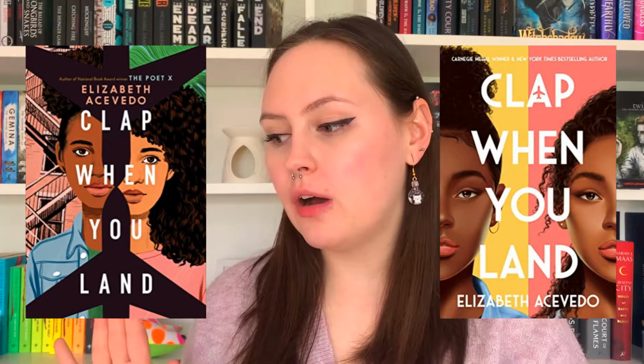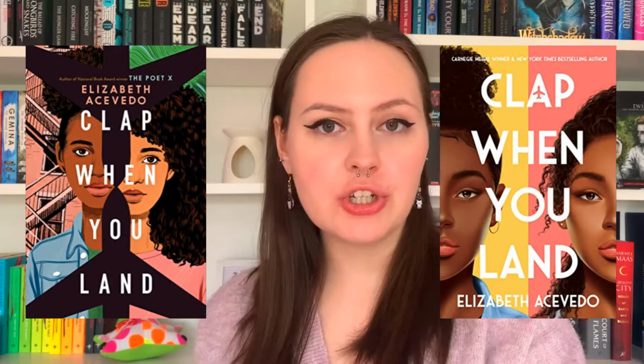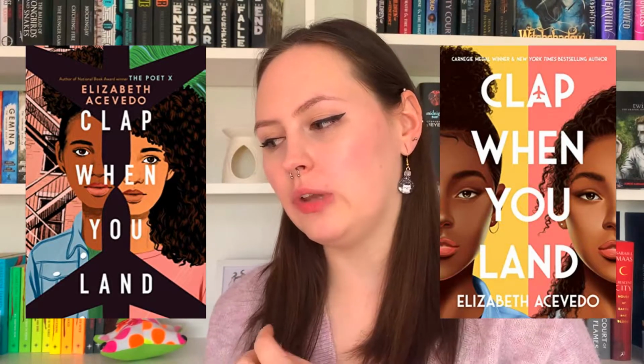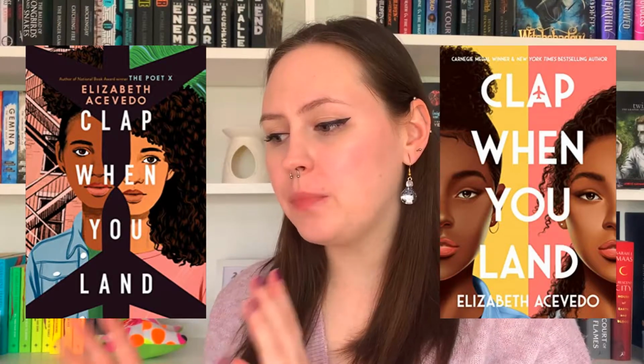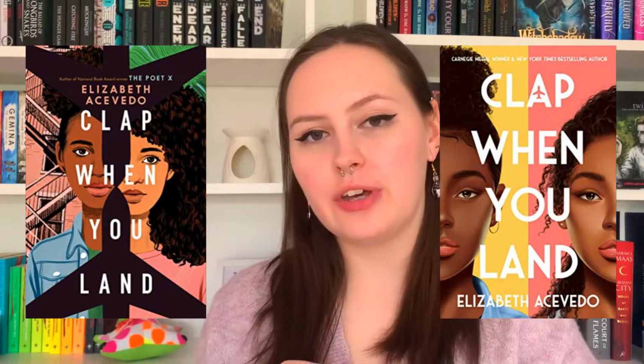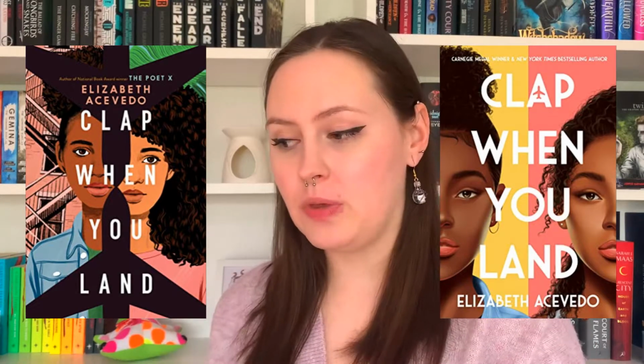The UK cover, I prefer the illustration on this cover. Just, I don't know, I guess it feels a little bit more realistic. It looks more like it's digitally drawn. I think both illustrations are beautiful. There is just something more about the illustration of the girls on the UK cover that appeals to me more.